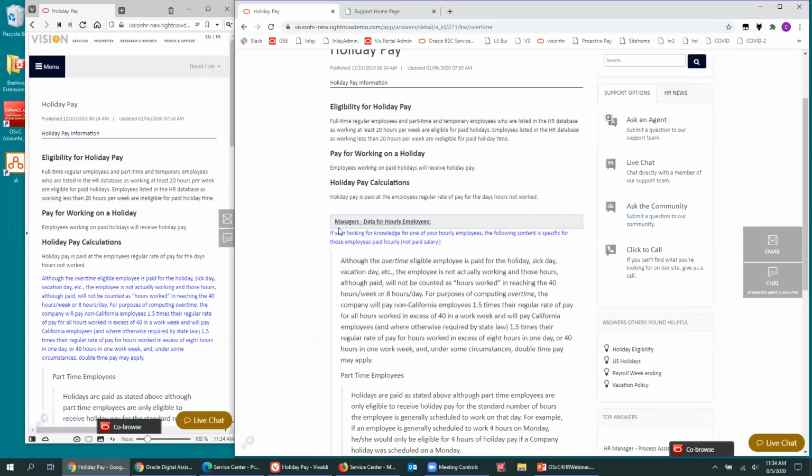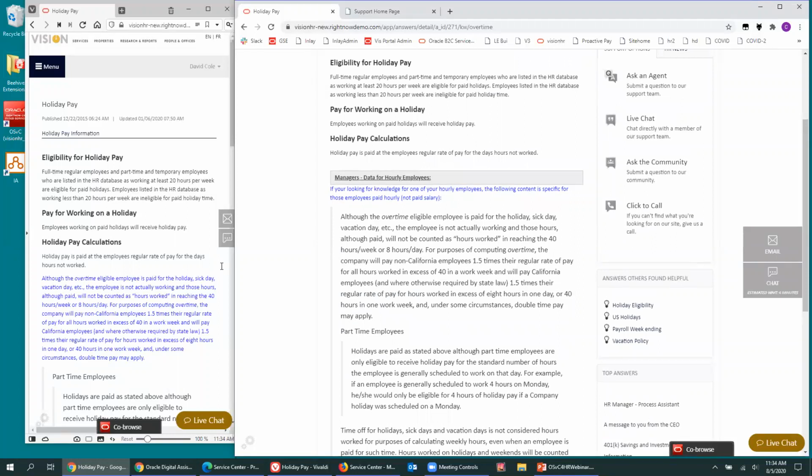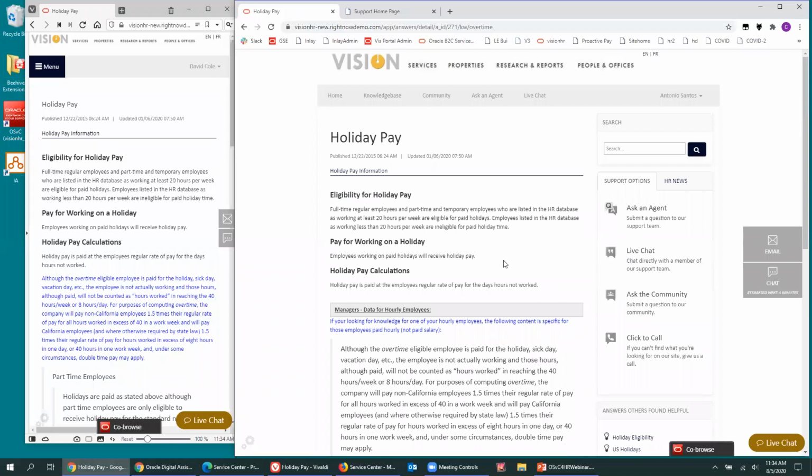But this section here, managers dash, data for hourly employees, this is all dynamically here only if your profile says that you're either a manager or acting as a manager, and then we'll show this section here. Versus, and that's kind of replicating what David's going to be seeing. So if David asks Antonio his manager information, the manager looking up, he's able to see it right here and provide some relative feedback and context of what's there, right? So let's stop the screen sharing here of that.